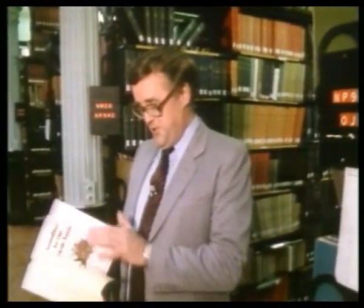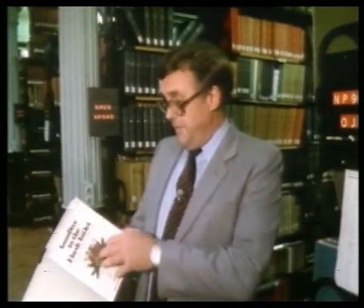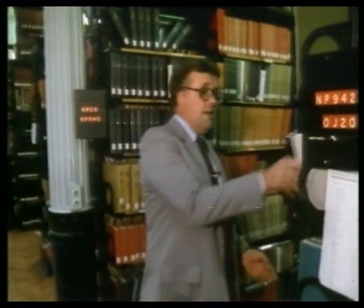Or even more exciting, and not many people really believe this, Goodbye to the Flush Toilet. This is a comparative intellectual treatise on the flush privy versus the composting toilet. Perhaps it would be useful in the Himalayas.